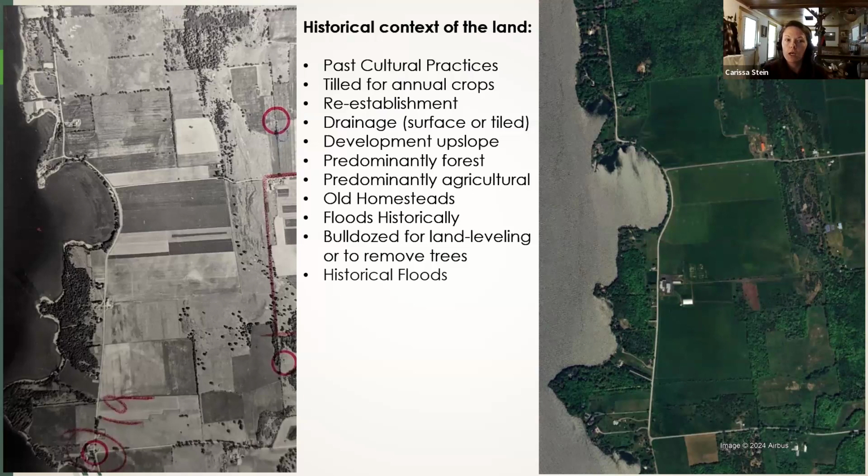And for some folks on this call that might be doing resource concerns assessments, and if they ever have to answer that question, does this field flood? Potentially, and it might not show up in the soil mapping. Just something for assessment to be aware of.